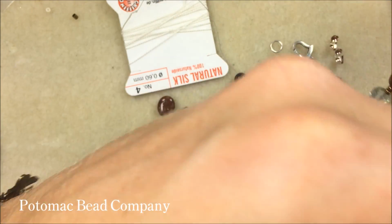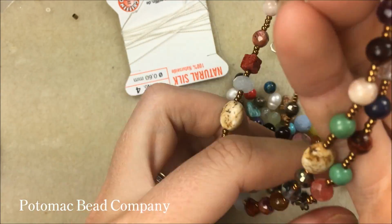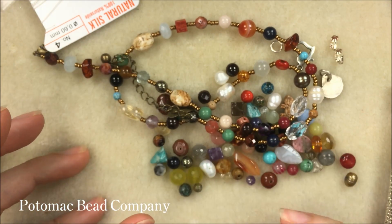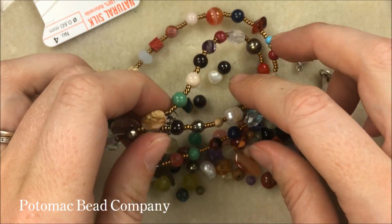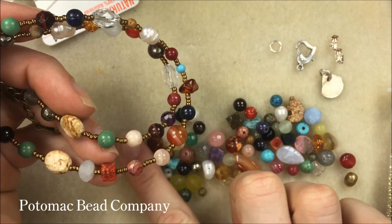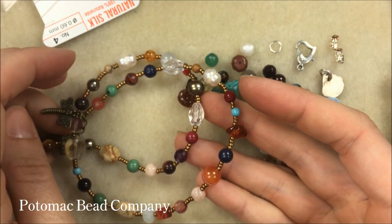A lot of people have opinions that gemstones have different healing properties that will aid, based on their composition, in health, whether it be mental health or physical health. A lot of people will wear magnets to help with circulation. So this is a fun example. This is called our Good Karma bracelet.